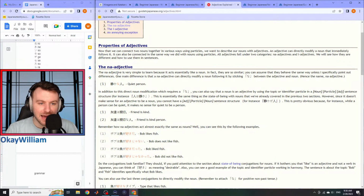Okay. The na adjective. The na adjective is very simple to learn because it acts essentially like a noun. In fact, they are so similar you can assume that they behave the same way unless I specifically point out differences. One main difference is that a na adjective can directly modify a noun, by sticking na between the adjective and the noun. Hence, na adjective. Okay, that makes sense.